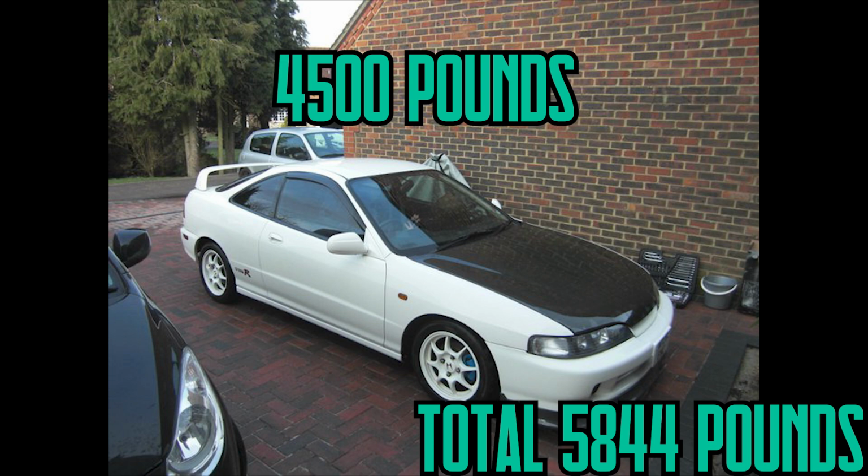You can see in the background the Clio that I bought previously that I wanted to race. I bought that for only £1,400, I think. So the Integra was actually quite an expensive route to go, but I was splitting the cost with my friend. That's obviously a standard car. We're already up to £5,844, and we haven't done anything to it.